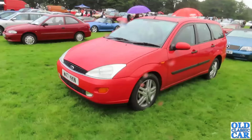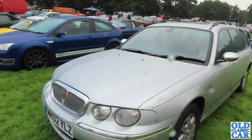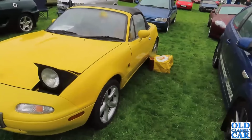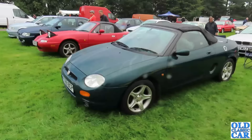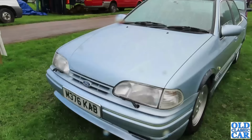a Focus, little Hyundai, increasingly rare little car, estate version of the Rover 75, very steamed up yellow MX5 with mystery tin in bag alongside, which I'm not allowed to reveal, MGF. Another Mark 1 MX5, an RS Escort, one of the later cars, a front wheel drive, and a Granada or maybe the Scorpio version on the end.